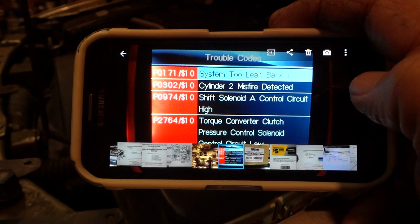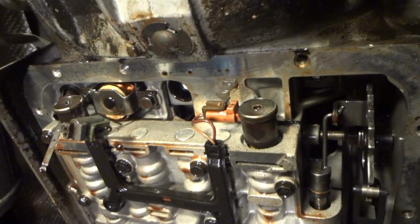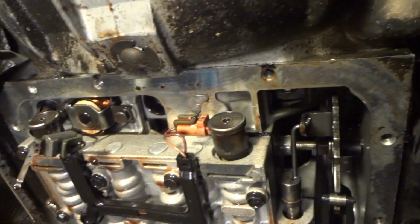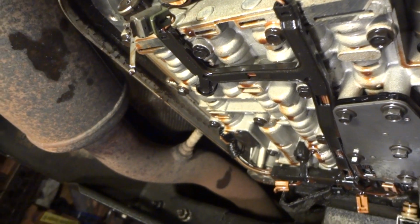Hopefully nothing in that transmission pan that's going to make me too nervous. Look at that. Alright, so we're under the transmission. I've gone ahead and saved some time. I've dropped the pan off. And the good news is, we haven't seen any metal. And there's the pan. You can see there on the magnet, there's some typical friction material that you would typically see on a magnet. I don't see any metal.